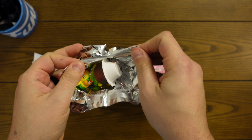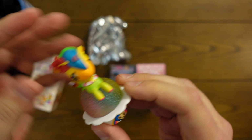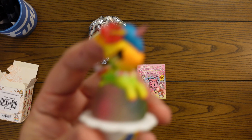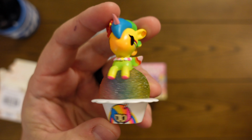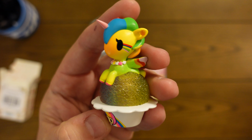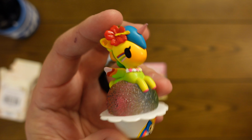Who did we get? Oh, it looks like the snow cone maybe? Which one is this? Yeah, is that the snow cone? Yeah, the Aloha Corno. That is really, really cute. Let's see if it could get a focus there. Yeah, there it is. I figured worst case scenario, I'll put these in my daughter's bedroom and she'll enjoy them. So there's the little Unicorno.